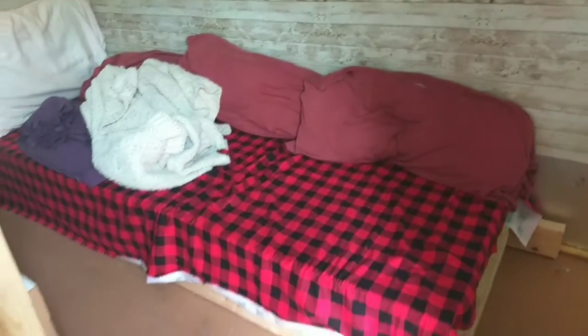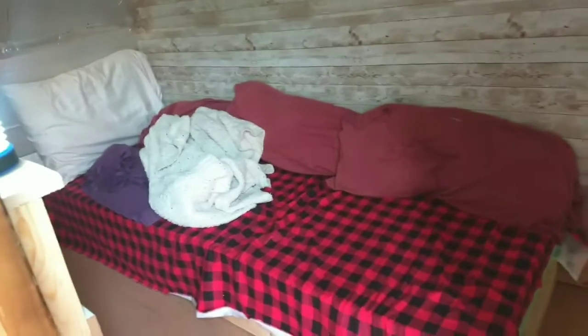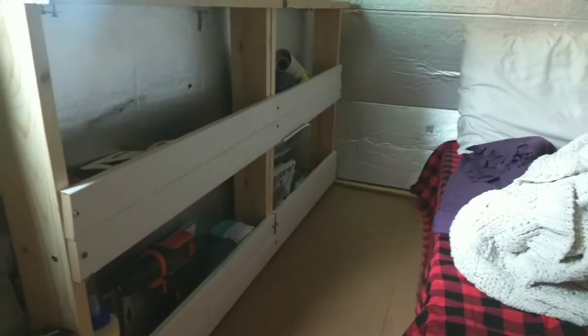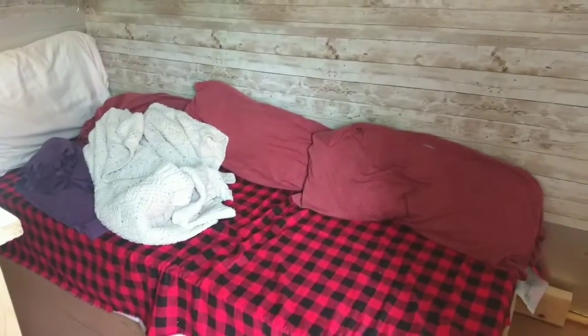I have a bed. So this is just a platform with hinged boards so I can get underneath of it. It's only 4 inches tall, but it is enough that I can sit on it and feel comfortable with a 4-inch foam piece and some flannel over top of it for warmth. And then I have my little shelving over here that's already starting to get some stuff on it. Some lights scattered throughout the place, and yeah, it's starting to come along.